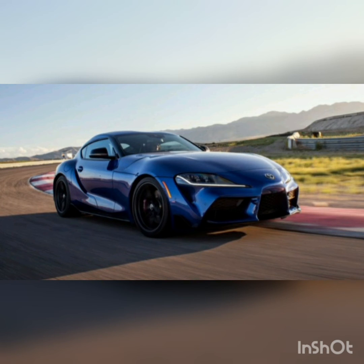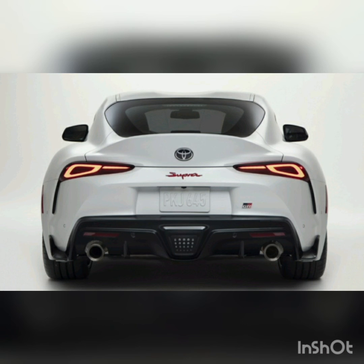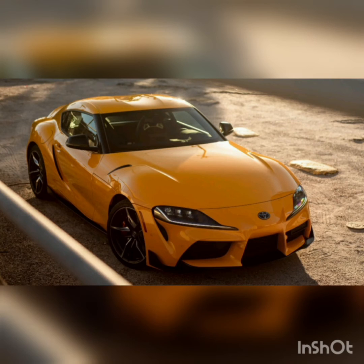The driver-focused cockpit is tight, and although the double bubble roof provides some additional headroom, the tallest drivers will feel pinched. Cargo space is similarly cramped, but the cargo area, accessed via a hatchback, is roomy enough for a couple of carry-on suitcases or about a week's worth of groceries for two.